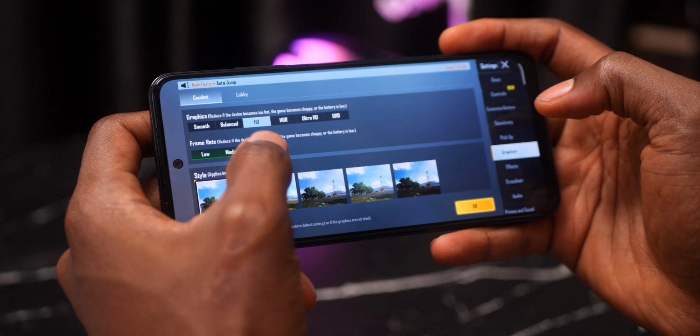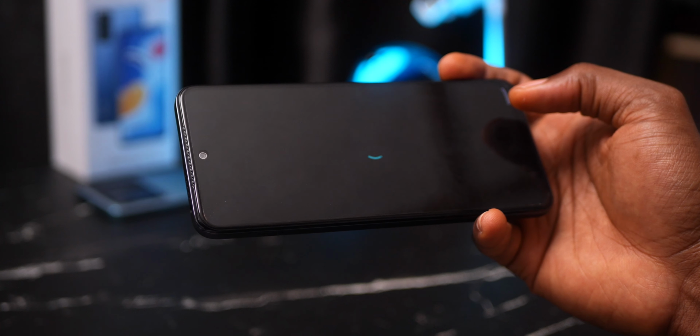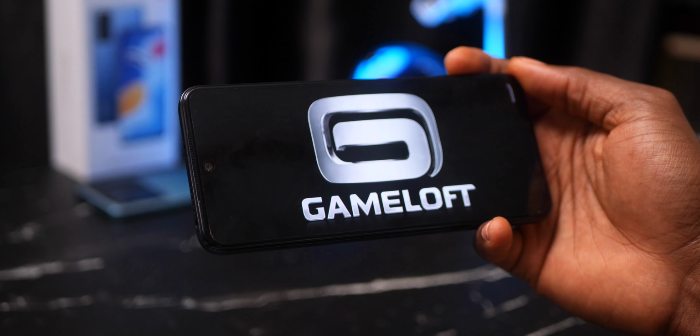On PUBG, you can get HD and high frame rate and play it just fine. I couldn't try Asphalt 9 as I think the game is buggy. All the devices I've tried it on recently, it never loads past the first screen.